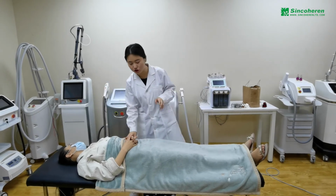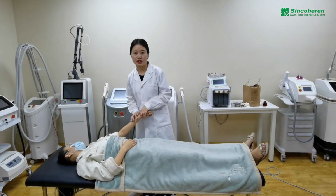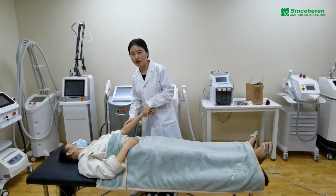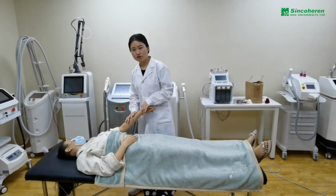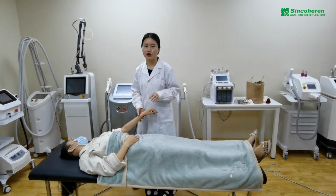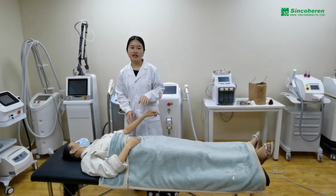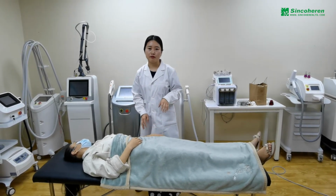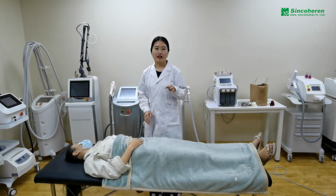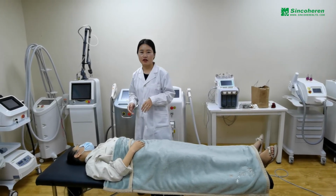After the laser hair removal, please do not use hot water to wash the treated area or use a sauna. This is not suggested because it's too hot for the laser treatment. And please apply some sunscreen or take some measures to protect your skin from the sun.